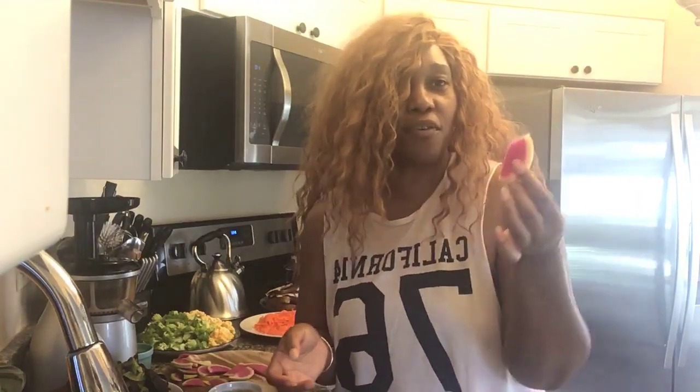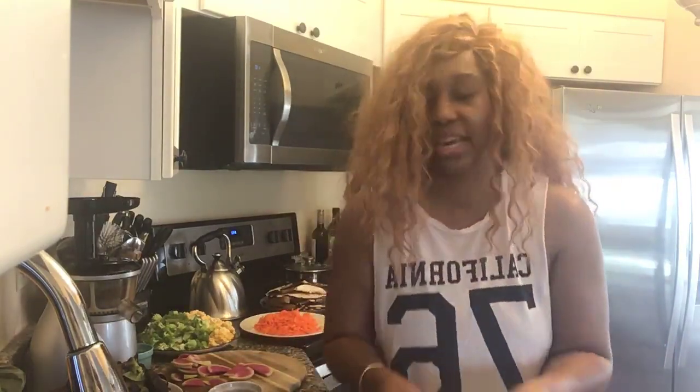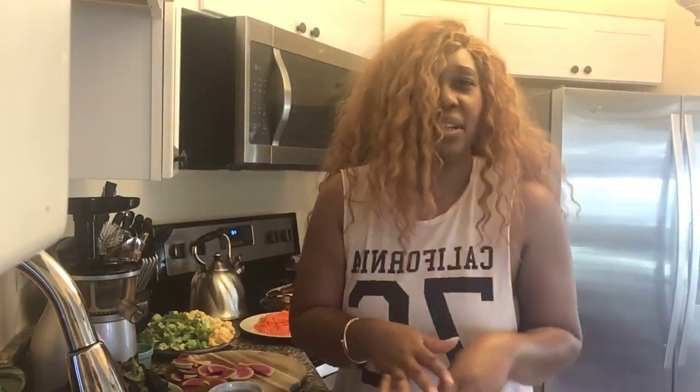So I want you guys to go find you a watermelon radish. Go to your local supermarket, and we tend to have tunnel vision. You know, we go to the supermarket, we go and we look for the same thing that we're used to every single day. We go and we look for that, and we don't look. You got to use that peripheral. You know what I mean? Pick up something that you've never ever cooked before. Go Google it and see what it's all about. See how you can incorporate it into your dishes.